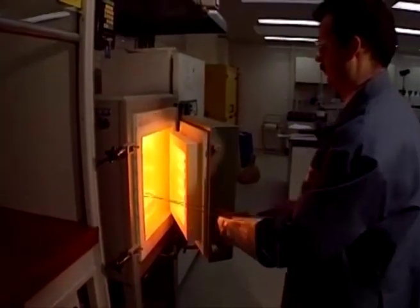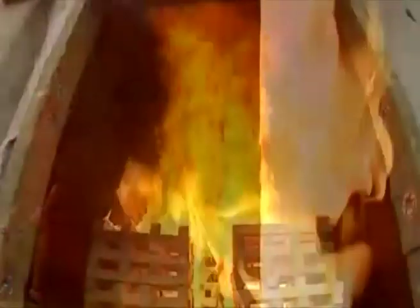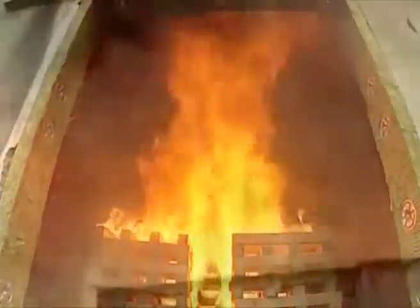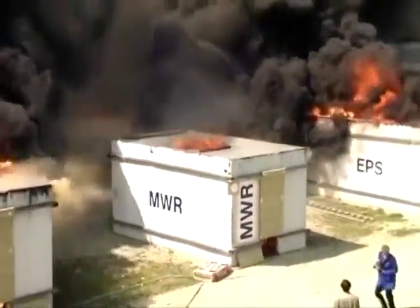When developing fire-safe materials, it's stone wool's ability to withstand temperatures of up to 1,000 degrees Celsius that is exploited. Every year, the Rockwool Group conducts several large-scale fire tests. They clearly demonstrate the superiority in fire protection of Rockwool products when compared to most other products.